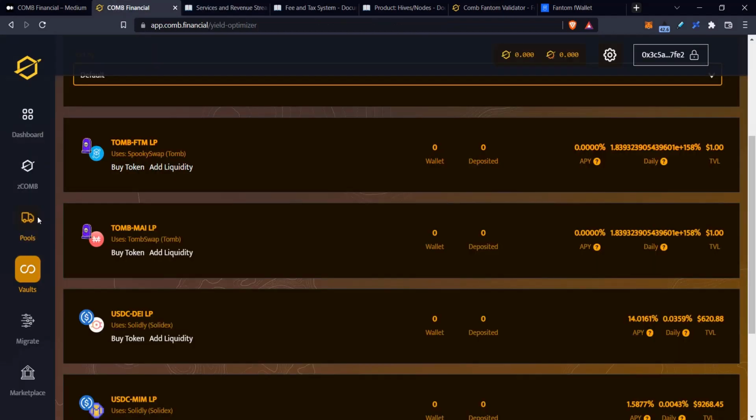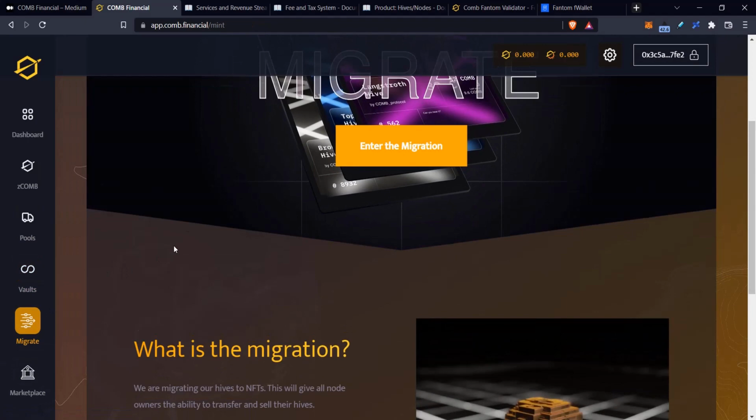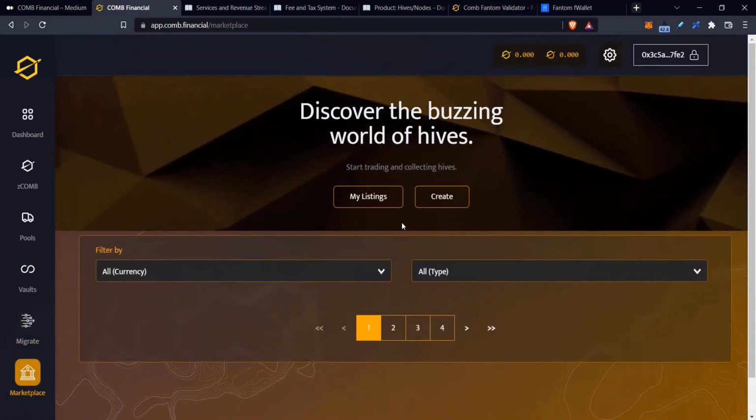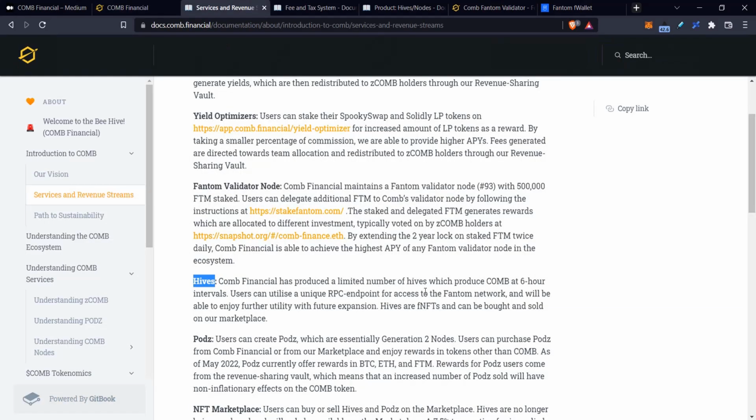Okay, now Hives is a bit hard to find here. Basically, they have this thing called migration and then marketplace, and this is a place where you can buy Hives. Okay, when they first came out, they basically sold these Hives to people. I kind of think of it like bonds, or like a funding raise. So they sold these Hives to people, and basically the Hives were wallet locked, and you would earn a whole bunch of COM.